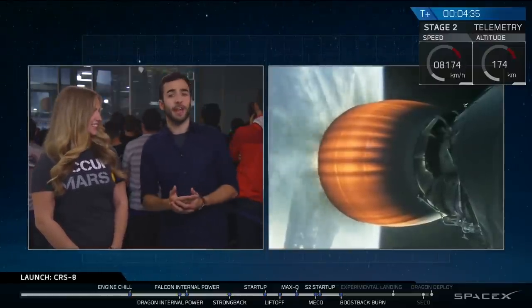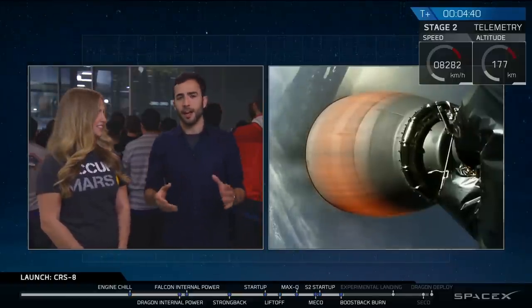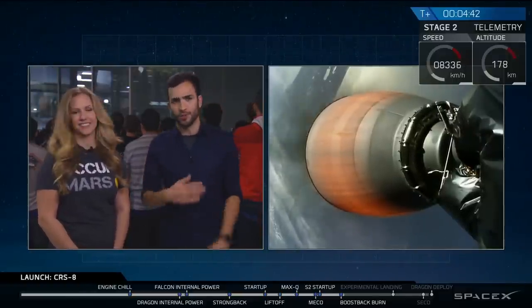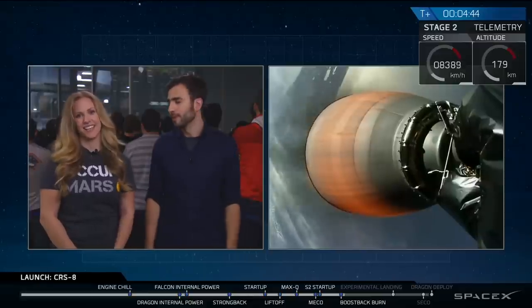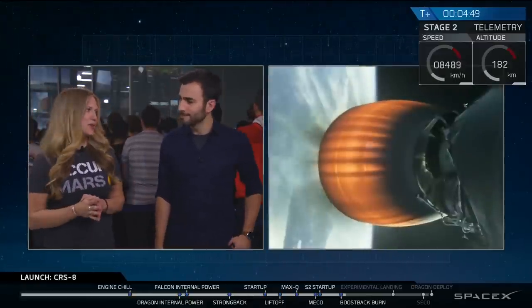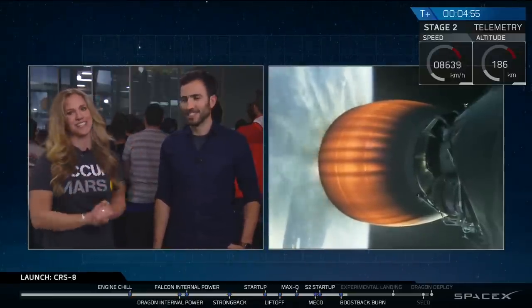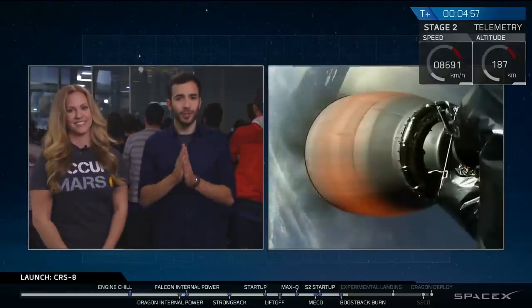The first stage doesn't have a heat shield like the Dragon, so it needs to slow down before it hits the atmosphere. Exactly. So the fast and hot atmospheric gases don't damage any of the engines, so we can reuse it. Yep, and then the last burn that you'll hear us talk about is the landing burn. And if you've joined us on our previous webcasts, you're probably familiar with, we try to bring you footage, and so we hope to do that again live as everybody else sees it here as well. So stay tuned, a lot of fun stuff coming up.